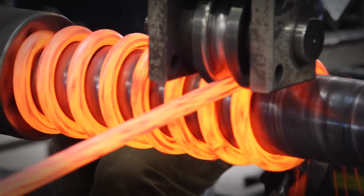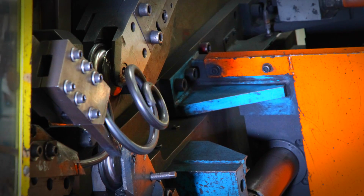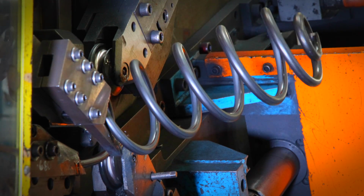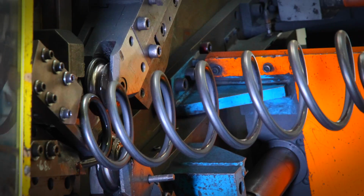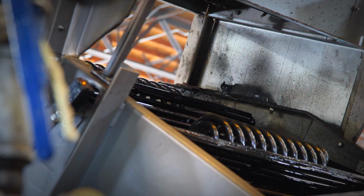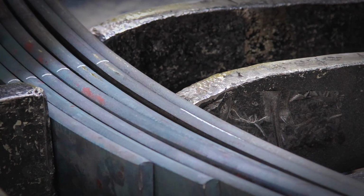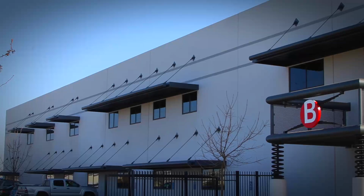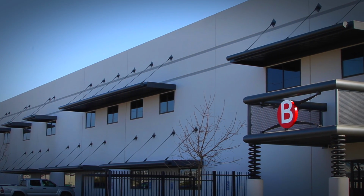At the risk of setting off every armchair quarterback and forum troll out there, let's take a look at some of the pros and cons of some of the spring designs without throwing down a bunch of engineering speak. To gain a better understanding on how springs are made, we took a road trip to our spring manufacturer in Fresno, California, the home of Betts Spring.